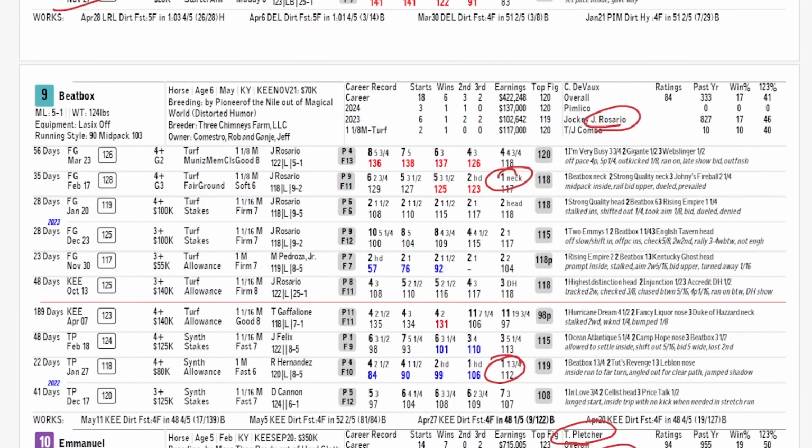The 9 at 5 to 1 on the morning line, Beatbox. Joel Rosario's on board. This is a horse I don't mind using some of. Two starts out, Fairgrounds back in February, had a little bit of layoff here. Ran pretty good. His last race he ran a 120, but finished fourth. I don't mind the 9. I think he can compete with some other horses in this race. Probably wouldn't be using him on top, but if you want to use him underneath, I don't hate that.